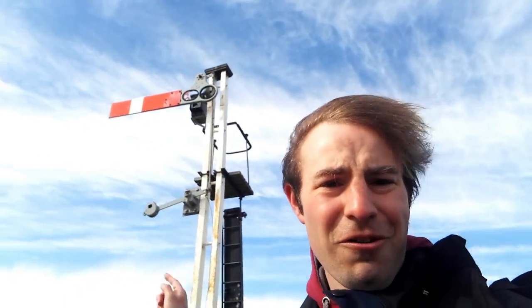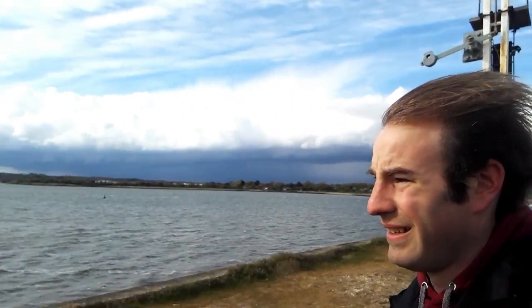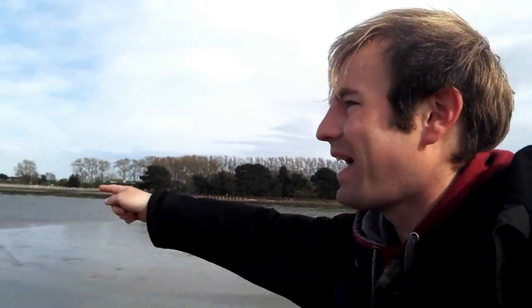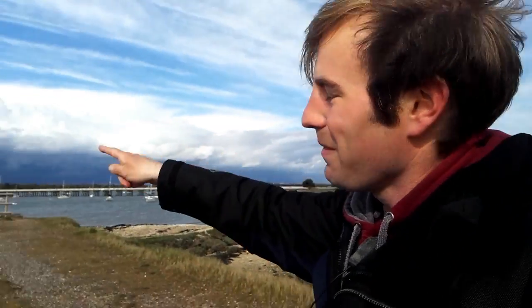Right, we're going to go up and look at this signal. It's going to be really, really windy, so I'm going to shout as much as I can. Apologies in advance if you can't hear me. There's the signal. It's a great view, it's just really windy. At the moment it is a path to nowhere. I've got to walk all the way around there and walk over the road bridge, and then we're going to do the same thing on the other side to do as much trackbed as we possibly can.